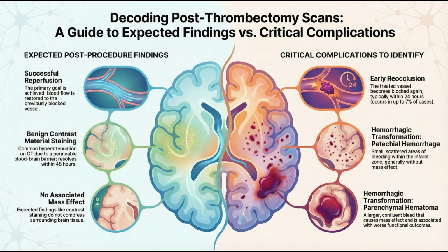And what are those two things? Extravasated contrast material, the dye from the procedure, and acute blood products. Both of them appear bright white or hyperattenuating on a standard CT. If you can't tell them apart, you might hesitate to start those life-saving antiplatelets. This is where we need a superpower.